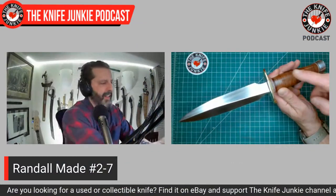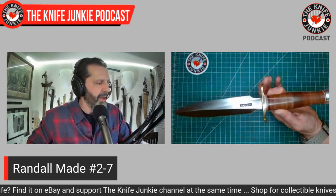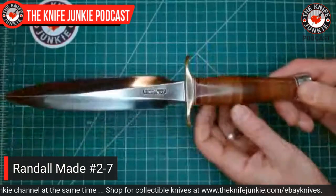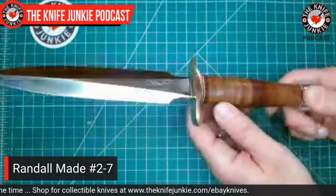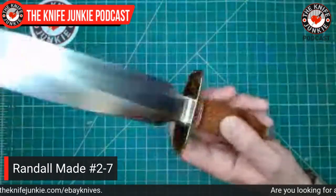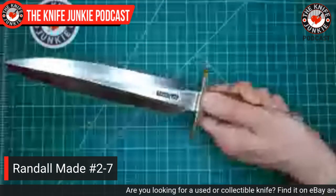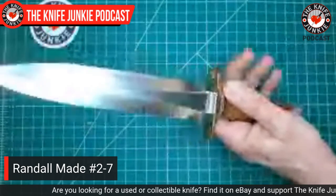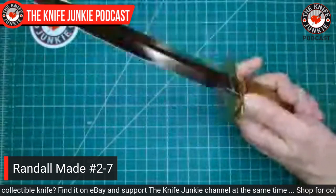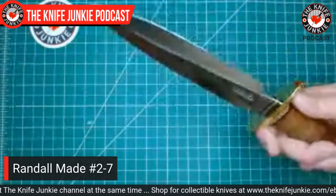I love the brass cross quillons, and then the stacked leather handle with that nice waisted, not wasted, that sounds wasted, dude, bulbous Coke bottle sort of handle, looking a lot like a commando knife. It is not round. In cross-section, it is oval. So you can hold it sideways like this. You can know the orientation of the edges in the dark by holding it. Of course, you could tell by the quillons, but you can also tell by the shape of the handle, and it's not going to turn or rotate in the hand.